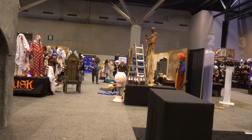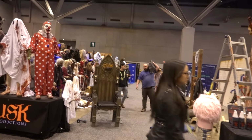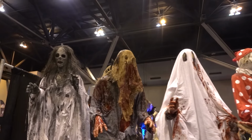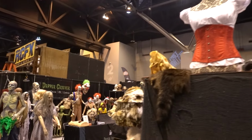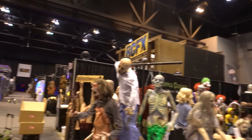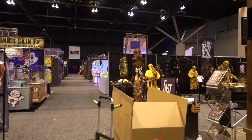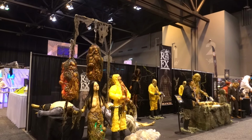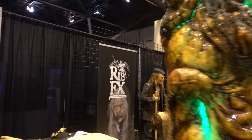And let's see what else. I like that chair, Dust Productions chair. And by the way, a lot of this stuff, you don't know what it is unless you actually get them to trigger it or see it. That's why you need to come to the show and check out the show right here in St. Louis at the Transworld Convention Center.